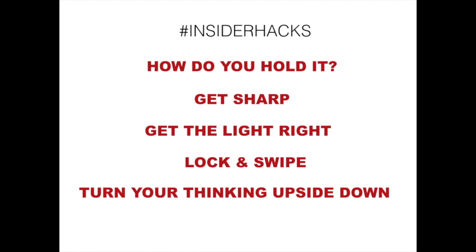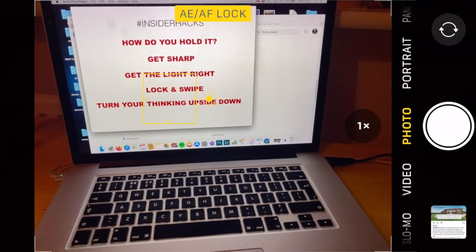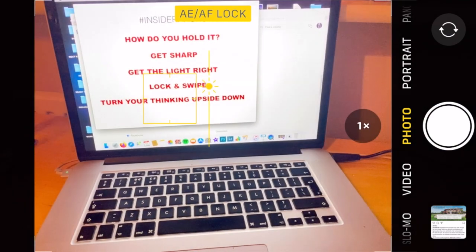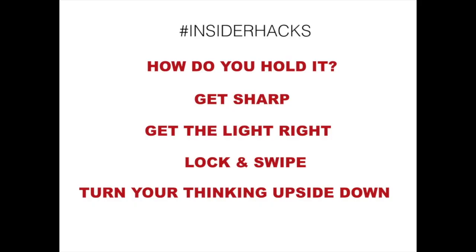Lock and swipe is a technique that I use, which is quite tricky to explain, but here goes. If you point your phone at the view in front of you and you keep your finger depressed on the screen until a yellow square comes up. That's how it is by default in iPhone, but also in other makes of phone it's a similar thing. You hold your finger on the screen until a square pops up. That means it's locked focus. If you then touch somewhere else on the screen and scroll up and down with your finger pressed on the screen outside of that box, it will enable you to control the lightness and the darkness of that frame. Let's see if I've explained that well. Try it out.